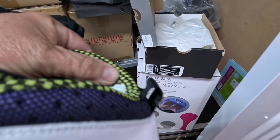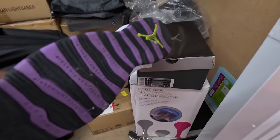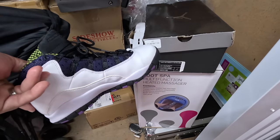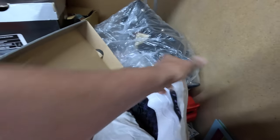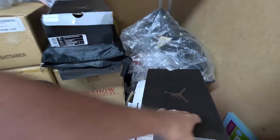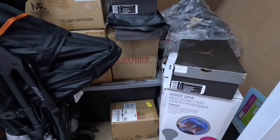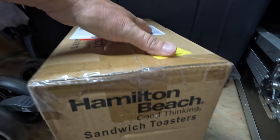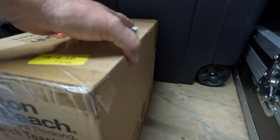487-211-120. Yep, that's the number in there. So those are very nice. They look like they're worn only a couple times. Well, maybe a little more, but beautiful condition, guys. That's good. And overall, I say this is a very good sign because they take care of their stuff, right? They take care of their stuff. Sandwich toaster, Hamilton Beach. Wait, it doesn't look like it's ever been opened. It's a toaster, I think.